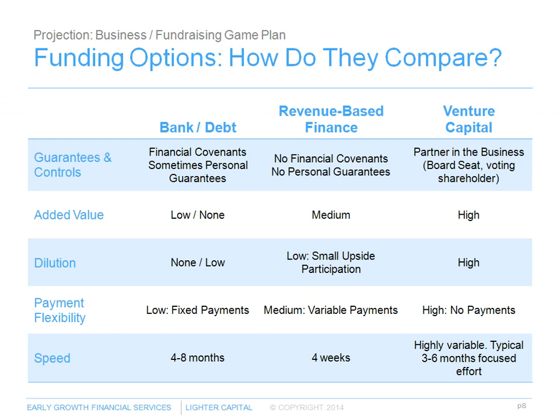And I'll add to that too, and I think those are really great points, Rob, especially about the time that it takes. I think it says here on venture capital, 3 to 6 months focused effort. I'd say 3 is really, really light. I don't see many deals getting done in 3 unless you're already established, or unless you're already a known name.